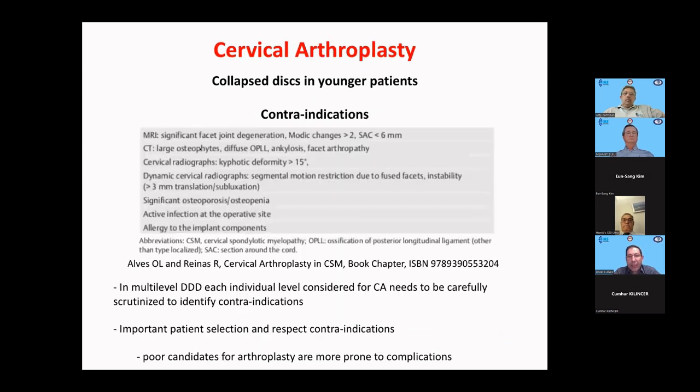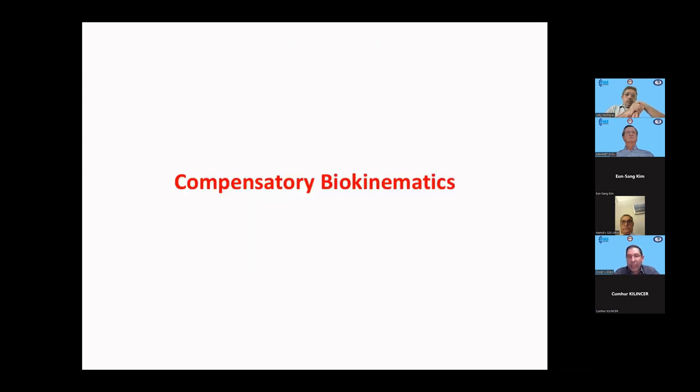Of course, there are contraindications: significant facet joint degeneration, modic changes, osteophytes, fused PLL, etc. So in multi-level disc disease, each individual level should be considered for arthroplasty. You need to scrutinize carefully to identify all these contraindications. It's important in patient selection to respect those contraindications. Poor candidates for arthroplasty are prone to more complications.